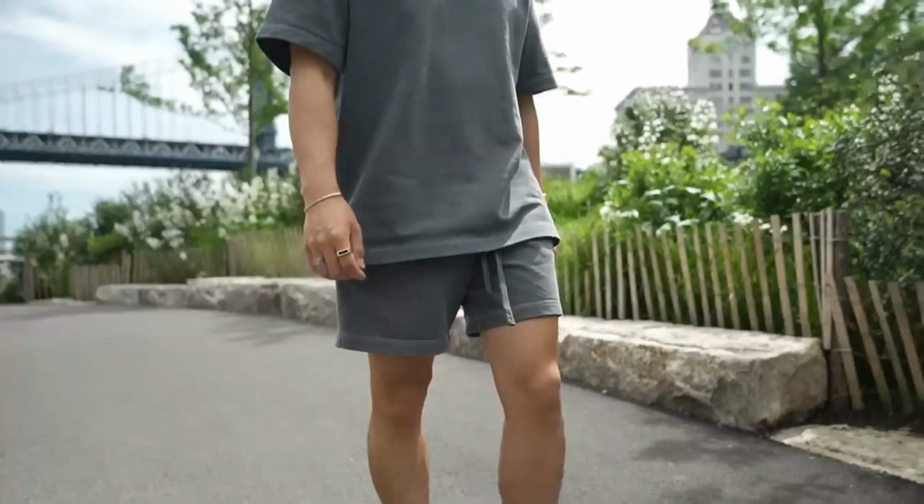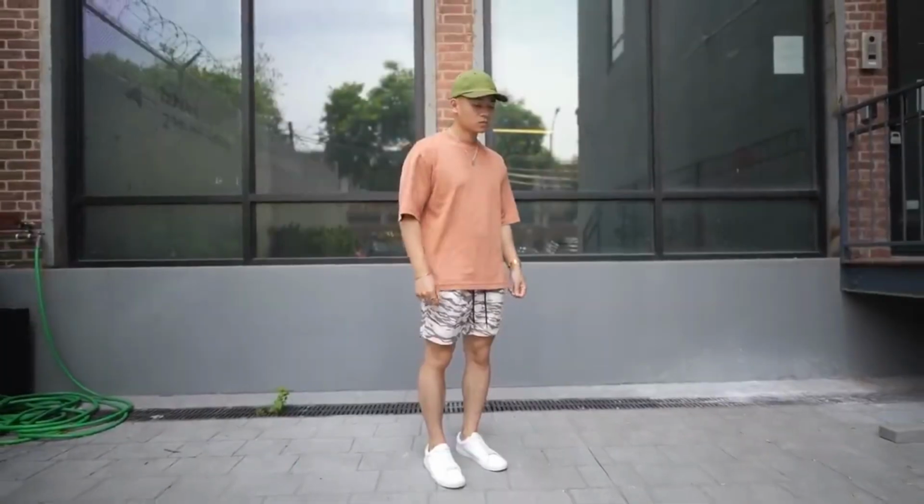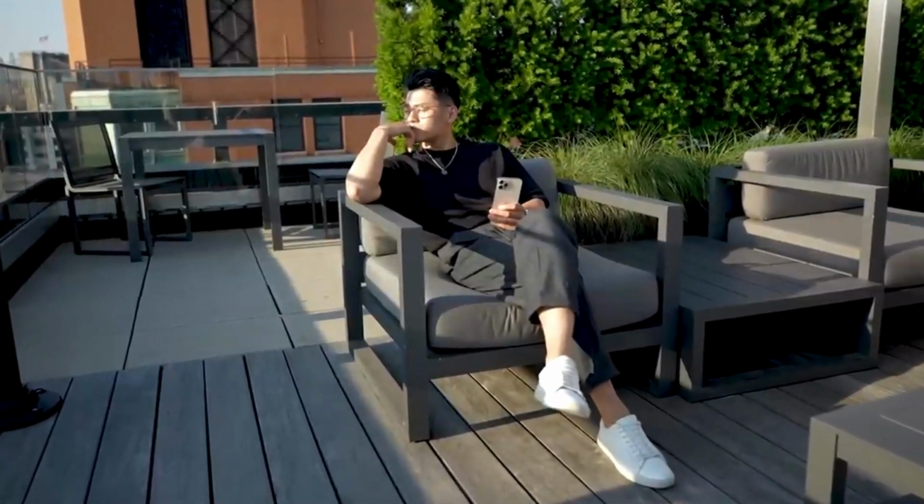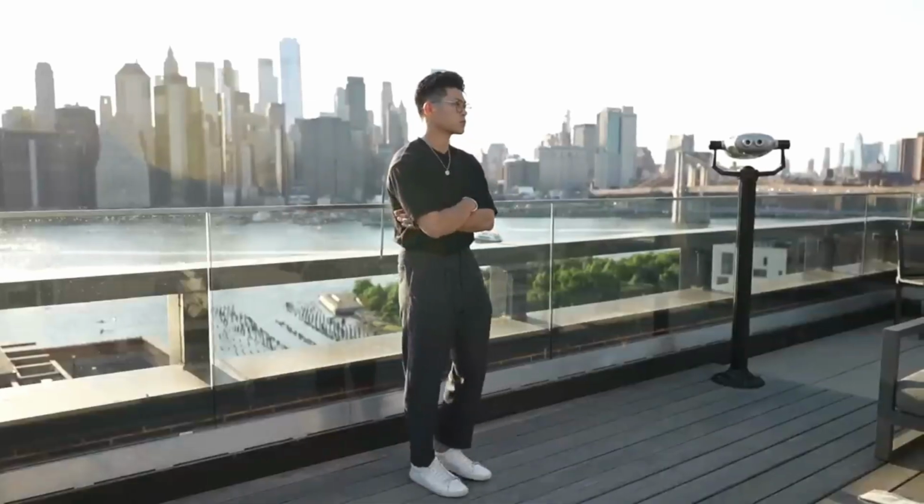Tip 5. Confidence is everything. Confidence is key when it comes to taking great photos. Regardless of how you look, confidence can make all the difference in a photo. Stand tall, smile, and own your look. Remember, imperfections are what make us unique, so don't be afraid to embrace them. It's all about being comfortable in your own skin.